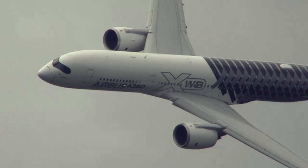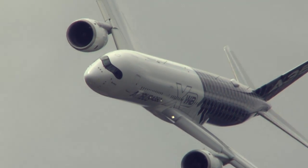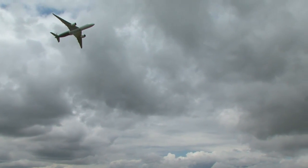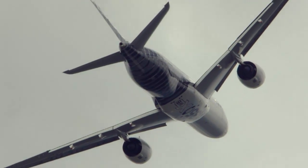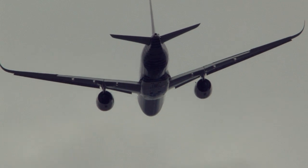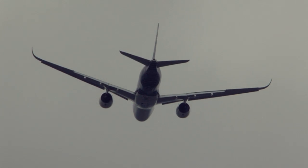Longer fuselage version, the A350-1000, will typically seat 366 passengers. 350-1000 has already been assembled, being fitted out at Toulouse, down in the south of France. Will perform its maiden flight later this year. And indeed, on day 1, yesterday, at Farnborough, Virgin Atlantic committed to an order of a number of 350-1000s. 8 they've committed to.